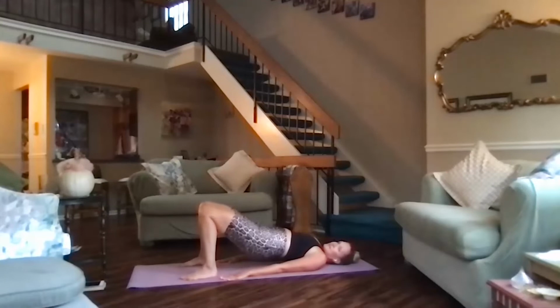In, out, in, out, in, out. Now we're going to get faster, double time. In, in, in, in, in, in.